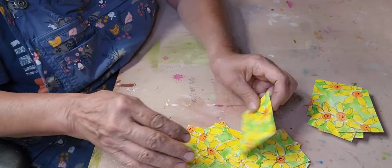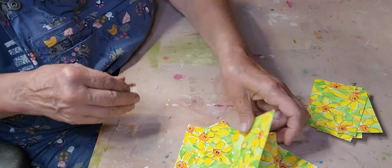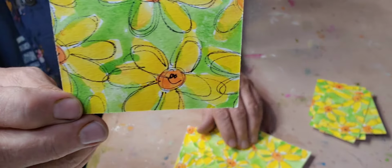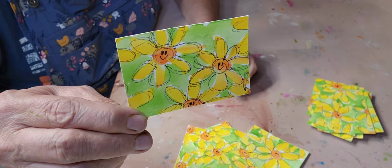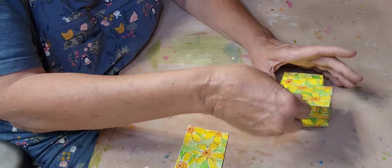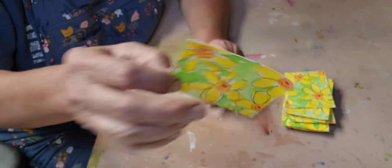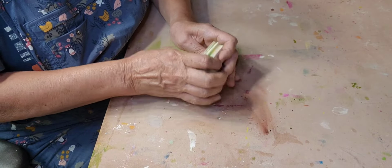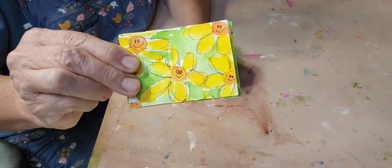So if you're doing Amy Hand's ATC card swap for August, this is what you'll be getting. They're all, like I said, the same. But yeah, I think they turned out cute. So there you have it. There's 20 of them. Then I'll mail them off to her tomorrow.